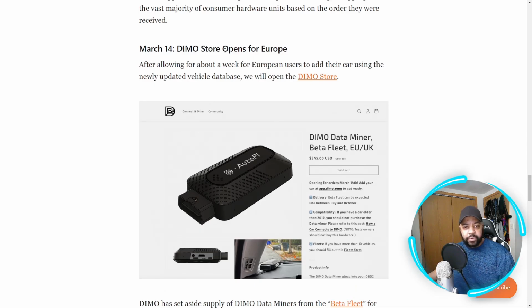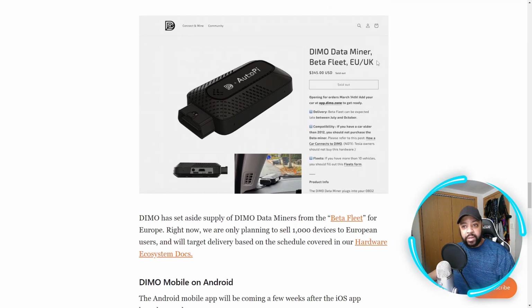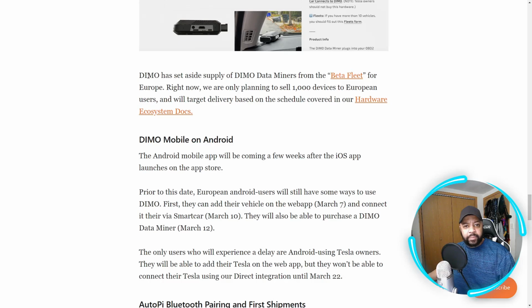So, this Dimo store is opening for Europeans. After allowing about a week for European users to add their cars using the newly updated vehicle database, they're going to open up the Dimo store so that the EU and UK can buy one of these Dimo data miners. Similarly to the alpha fleet for the US customer base, they're going to have a beta fleet for the European customer base. And they're planning an initial sale of 1,000 devices to European users.